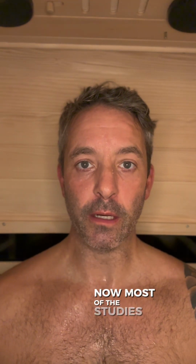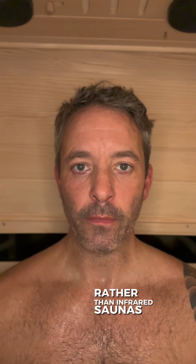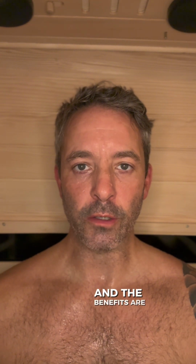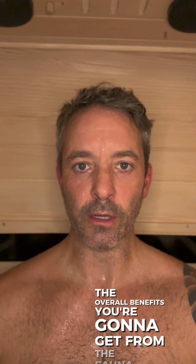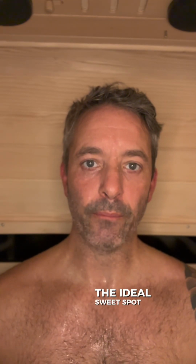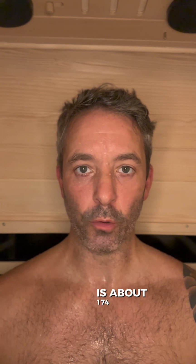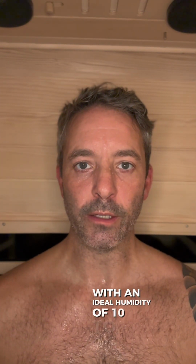Now, most of the studies that have been done focus on traditional Finnish saunas rather than infrared saunas, but the benefits can be very similar. And the benefits are dose dependent. So temperature, time exposed, and frequency play a role in the overall benefits you're going to get from a sauna. The ideal sweet spot while using a traditional sauna is about 174 degrees. And you want your exposure time to be at least 20 minutes with an ideal humidity of 10 to 20%.